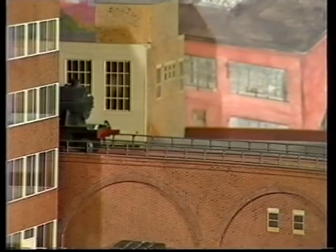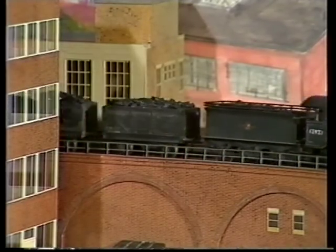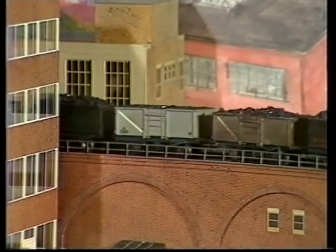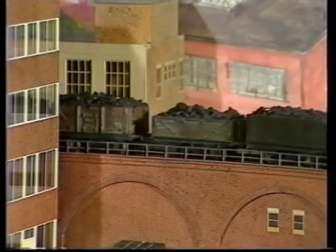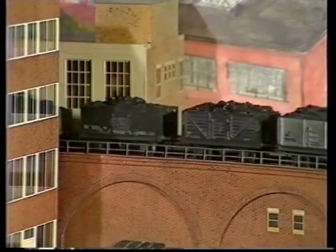Now, this is an entirely imaginary place, but it's set in a real enough location, some 10 miles to the northwest of Newark, rather on the edge of the Dukeries country. It's not on a main line, it's on a line which, in fact, nearly did get built in reality in the 1880s. And, of course, its reason for its existence was coal.